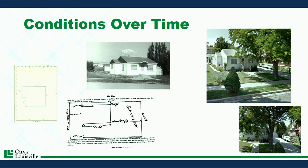There have been siding and window changes, some of which on the front elevation you can see. And then also the metal railings that you see on there and the posts are, of course, not original.